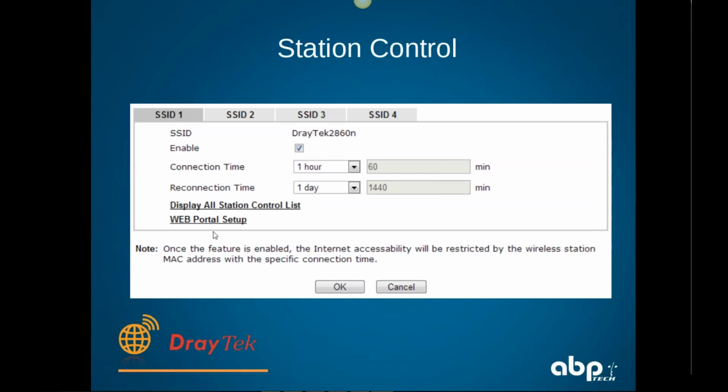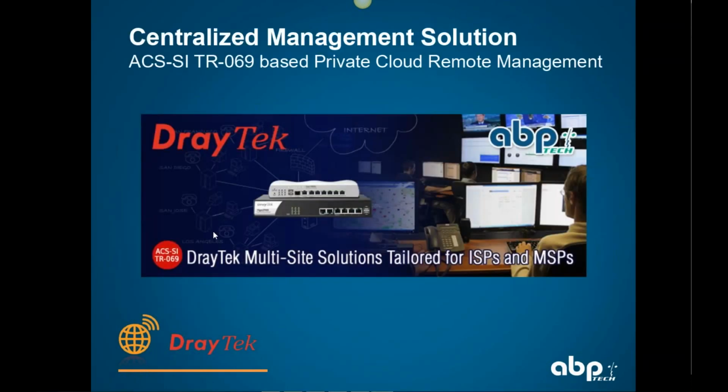Access point management on the DrayTek routers is great for monitoring up to 30 access points. But if you are an ISP, MSP, or integrator with a larger customer base, maybe with hundreds, even thousands of devices, it has become essential for any provider nowadays to have complete visibility and centralized control over the deployed customer equipment at all times.